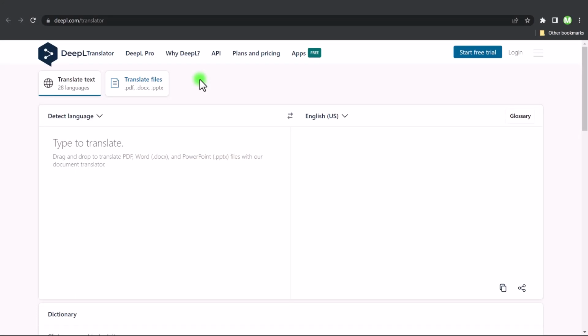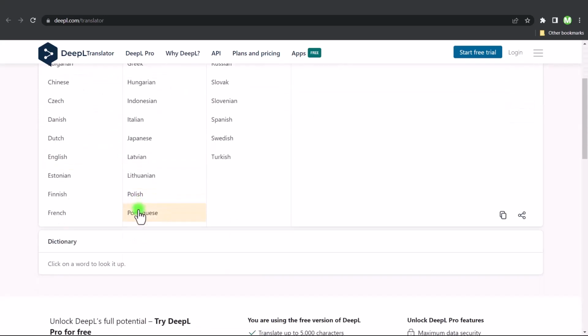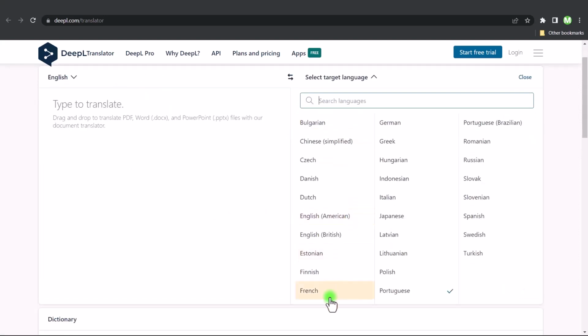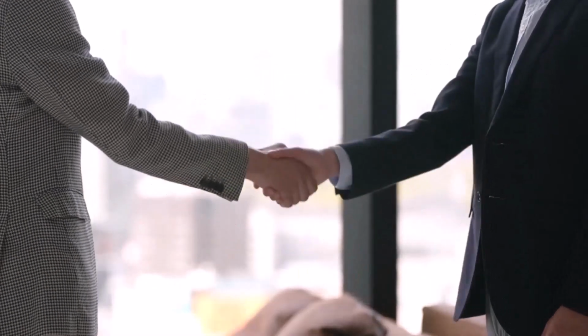You can use this tool to translate music from foreign languages into English. Say for example, Portuguese music into English. It also works the other way around, and it's translating English music into any language that you want. Like French, German, Spanish, or any other language. So there we go.